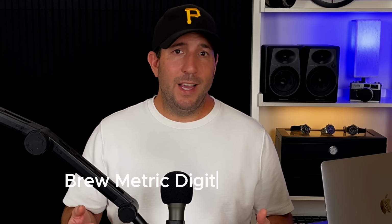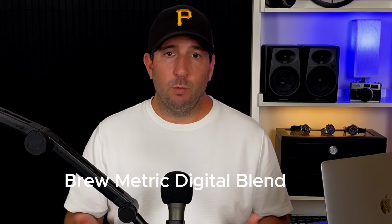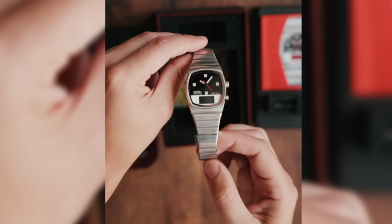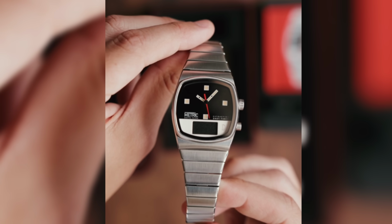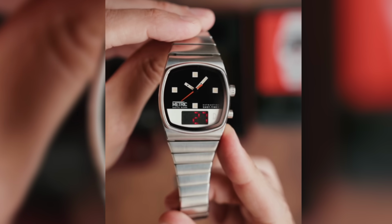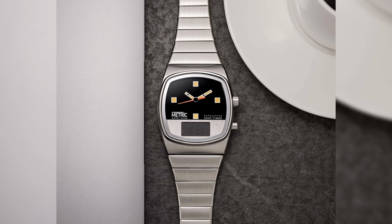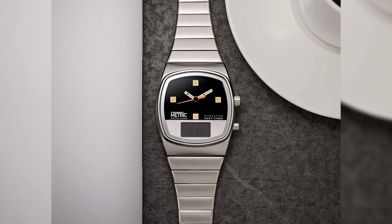The watch world really has a thing for nostalgia, bringing back divers from the 50s and 60s, or even racing chronographs from the 70s. But every so often, a brand takes a less obvious piece of history and turns it into something fresh. And that's exactly what Brew Watches has just pulled off with its newest release. Inspired by the quirky ana-digi watches of the 80s, think Seiko's famous Arnie, the new Brew Metric digital puts a fun, coffee-fueled twist on the format.